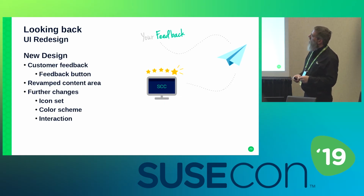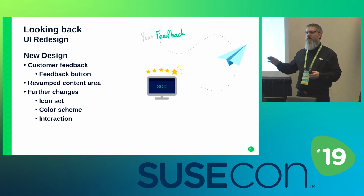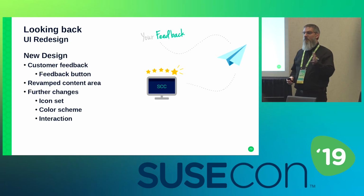And we added something on the right-hand side of the screen. That's a little slider. It says customer feedback. And that is specifically if you want to give us feedback about SCC. It's not about, well, if you have questions regarding products or anything, we're also going to dispatch this to whoever might be concerned, but it's really to give us feedback about things you might want to see in SCC, any changes that are interesting to you. So that's something we added. I think it's not in the other products.